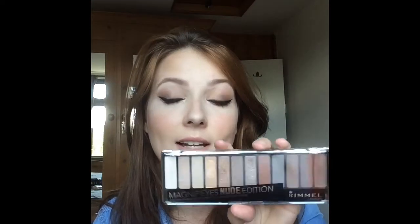Let me just swatch. Let me do four. So I'll take this one, this one, this one, and just one of the dark ones. They are super, super cute. They do have a little bit of fallout, but for the pigmentation and the blendability of these, it's so worth it. It's not even an issue. They're just so amazing. I love them.